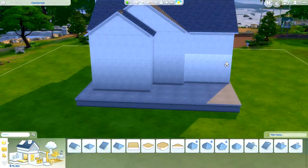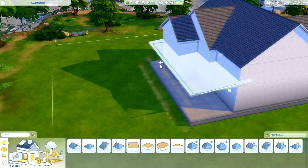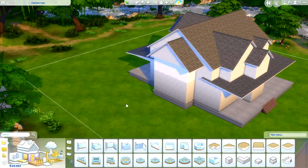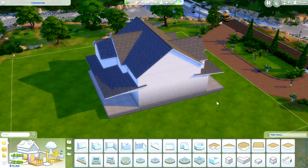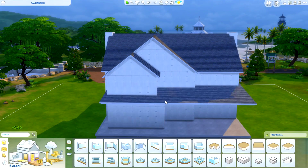This actually took me 2 hours. I did this at 4 o'clock in the morning. I was up till 5 doing this home, so from 3 to 5, and I was on a roll. I was jazzed. I was so excited with how this turned out, and I'm very proud of myself because, again, I don't build homes this big ever. Last time I did, it took me like 4 hours. It was insane.